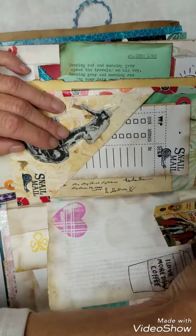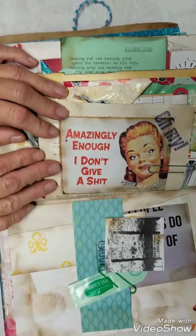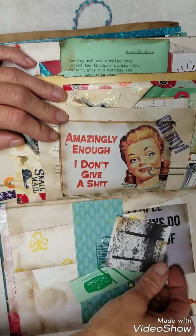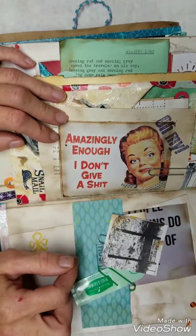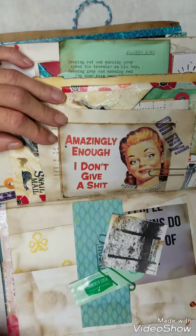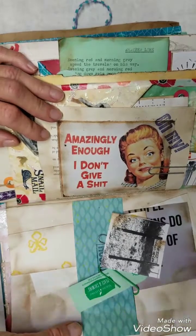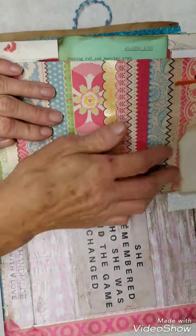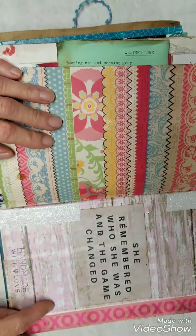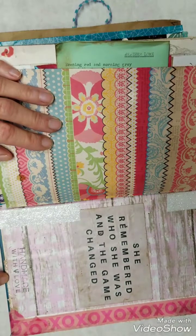Here's a little paper clip, Flash Gordon. Here's another little paper clip. I think this is funny. For sale, this place and cow. That kind of sums it up some days, doesn't it? Then the last page, she remembered who she was and the game changed. All of the books are stamped with a handmade with love.